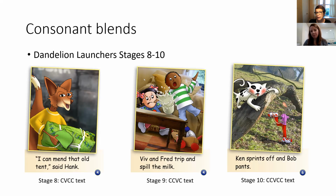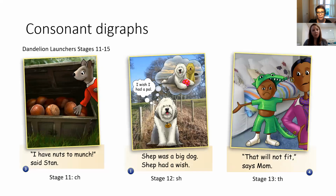So that's the example of our Dandelion Launcher series for very young readers. So yeah, they really are making sure that you're spiraling back and revisiting. Moving on with the Dandelion Launchers to the consonant digraphs, we have the same. Stage 11 includes CH, stage 12 SH, and you can see in the text that each one has got those words in it. So for example, if you look at the middle, you've got the words shep and wish, both with SH at the beginning of the word, but also at the end of the word. And there's no way that the reader could guess from the picture what the text would be. And stage 13 is TH, and on it goes to cover the consonant digraphs. And that is our Dandelion Launchers stages 11 to 15.